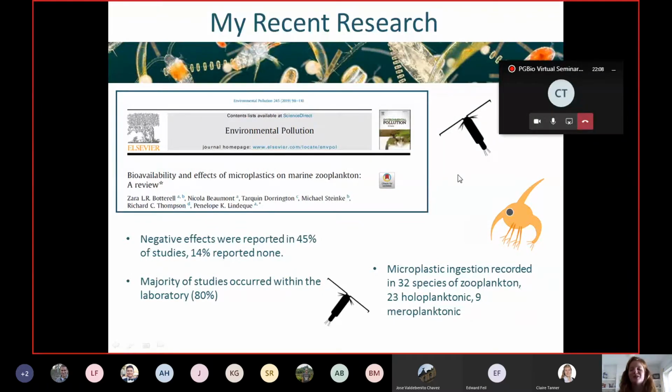Microplastic ingestion was recorded in 32 species of zooplankton. 23 are holoplanktonic. So this means that these are species of zooplankton such as copepods, which spend the entirety of their life cycle in the zooplankton. 9 were meroplanktonic. So these are species such as crabs and fish larvae, which have a life stage within the zooplankton.